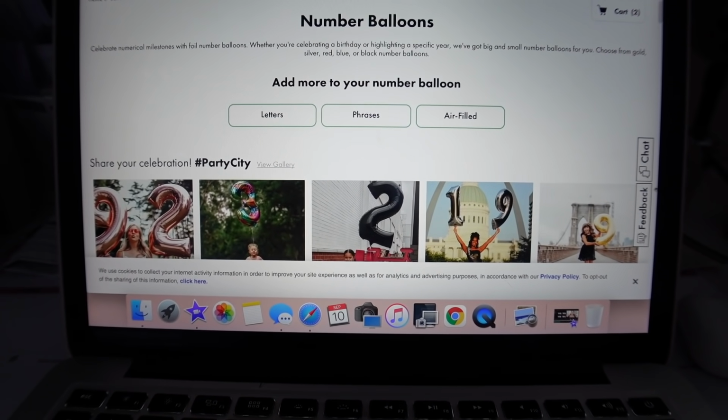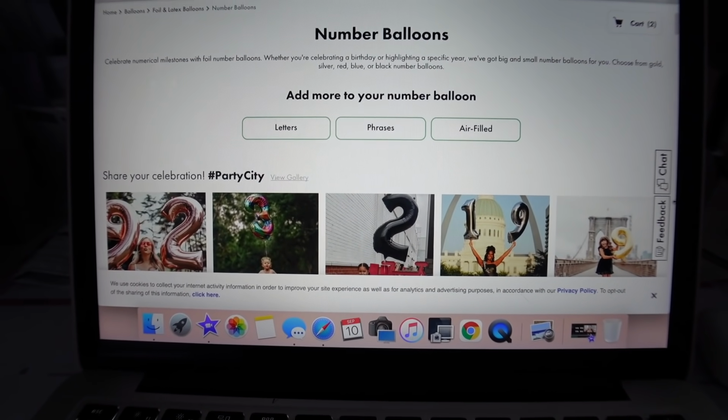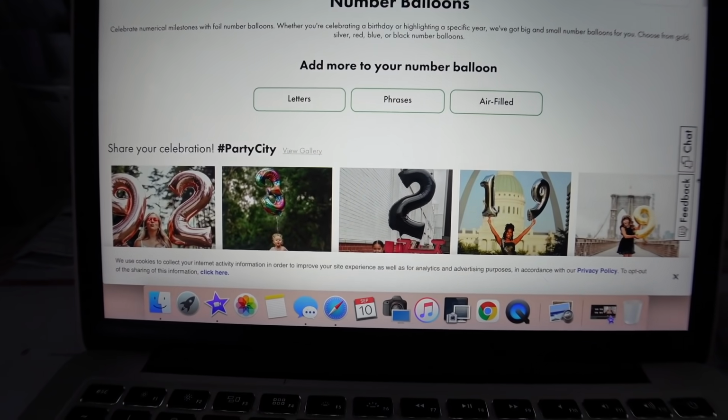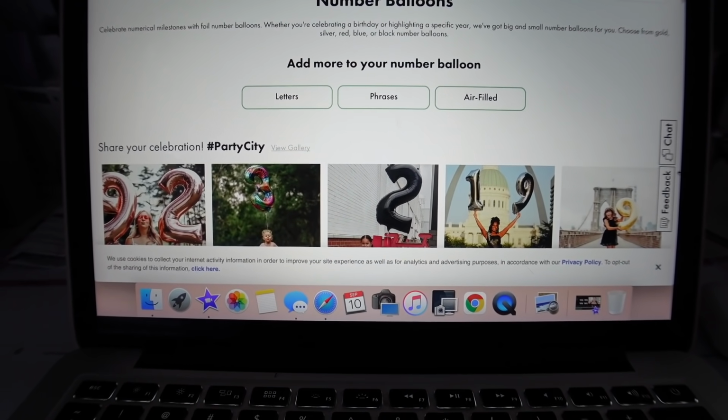So if you don't have a lot of time, but you want to get balloons, I recommend just getting them online. You can order them and then get curbside pickup and they can bring them out to you, or you can just go in and pick them up, either or. I love doing this. I did this a few weeks back and I'm going to do it again today for my cousin. She's going to be 19.